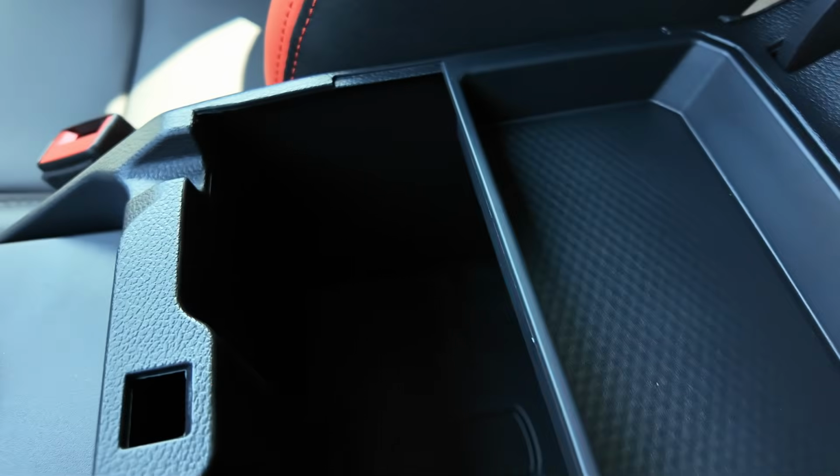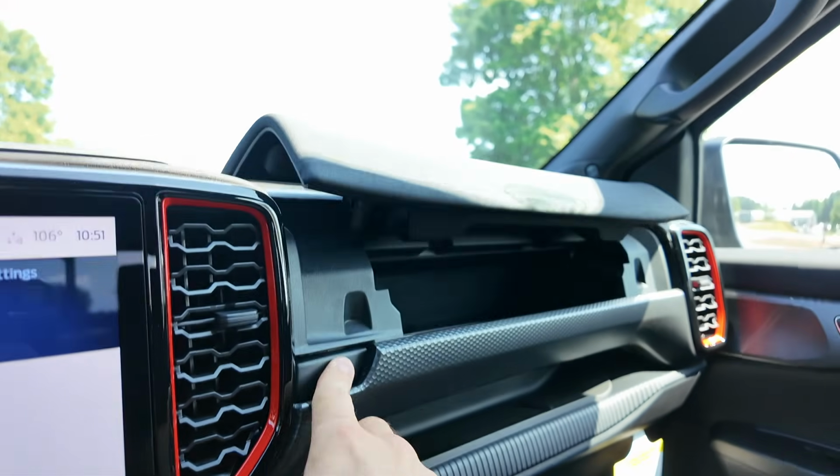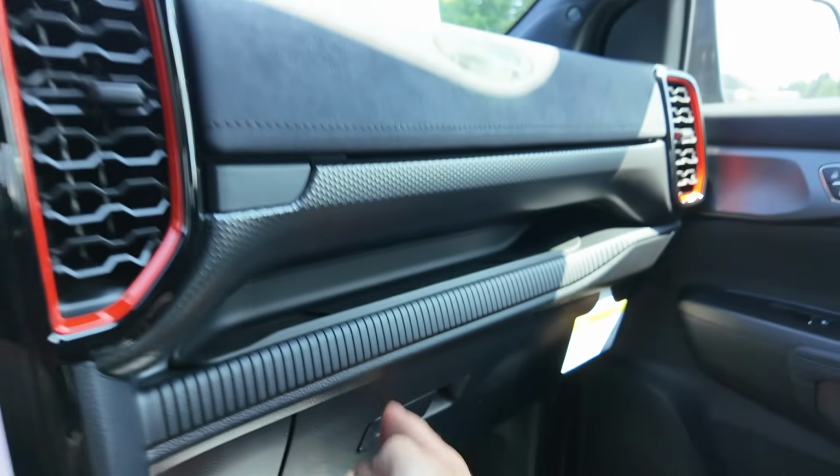And then behind that, you have a lot of storage with an auxiliary, plenty of storage for your passenger here, and you also have 2 glove boxes. So you have one up top with a really nice trim accent, and then the locking one down below.